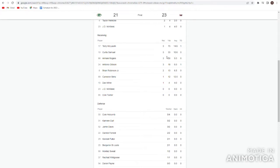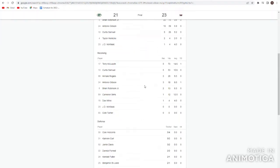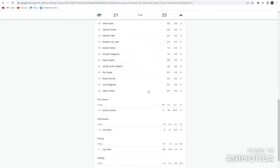He's going up against Jaire Alexander left and right. He torched him on that one touchdown, but other than that, he played pretty well. Curtis Samuel, 5 for 58. I didn't know he was on this team anymore. He got revenge on the Packers. Oh yeah, and Antonio Gibson had a receiving touchdown as well. Cole Holcomb, Cameron Curl, both pretty good. Defensively, they just made tackles. That's really all I gotta say.